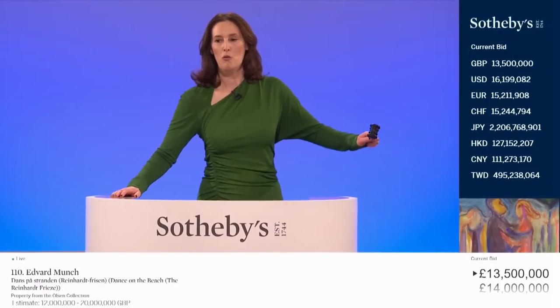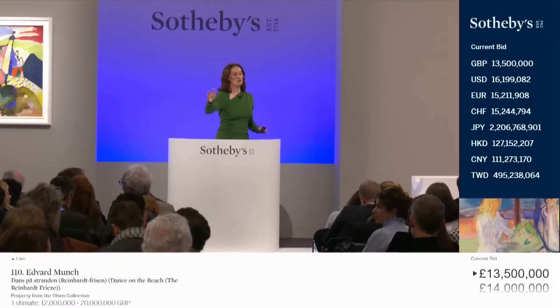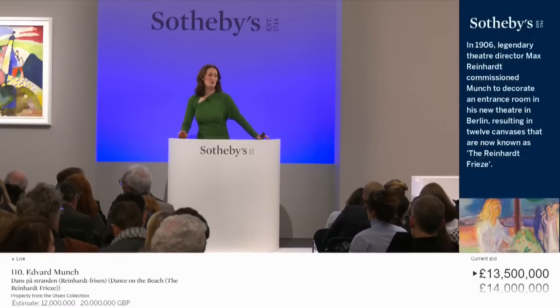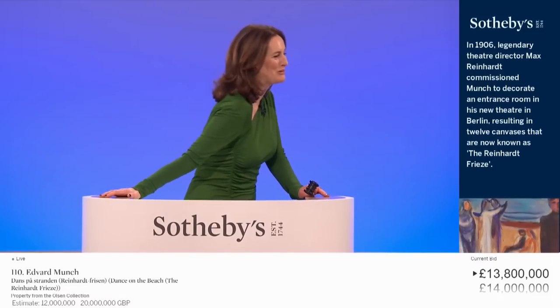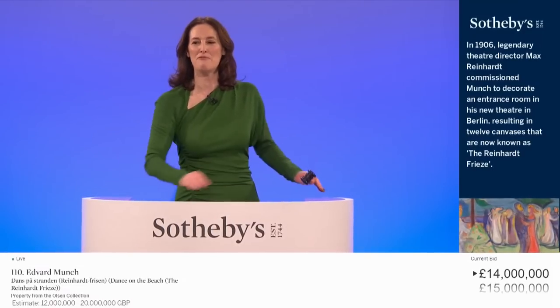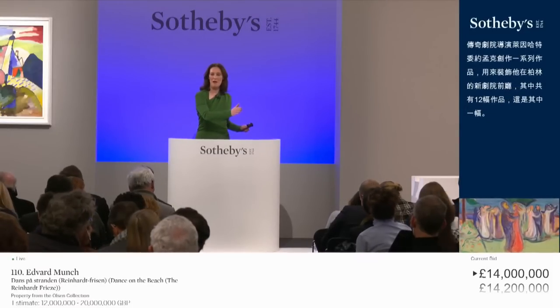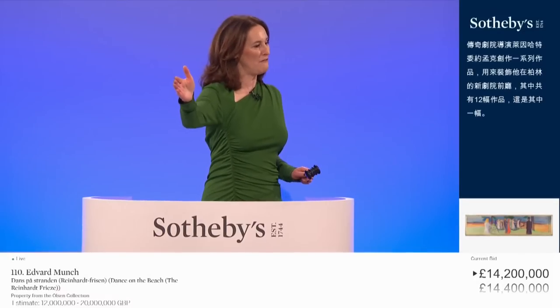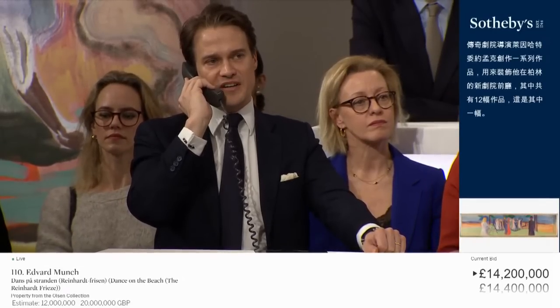£13,800,000 now in the room. 14 million, thank you. At 14 million, can you do two? At £14 million, try two. Thank you very much. At £14,200,000 here up front, give me five. £14,200,000, try 500. £14,500,000, Simon Stock.